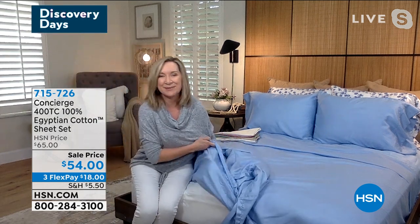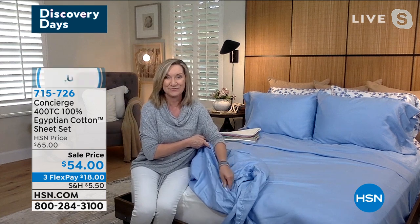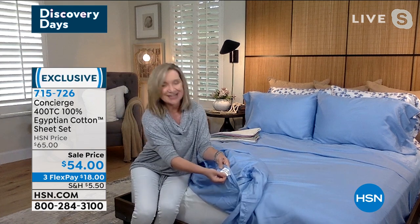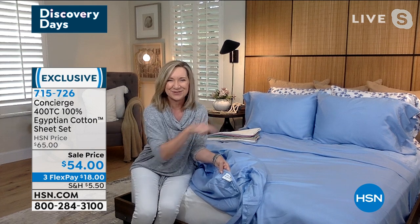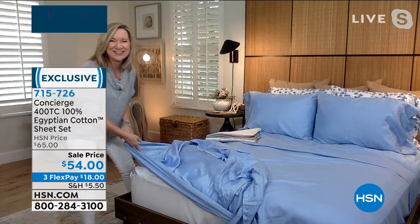And now that I'm making my bed at home all the time for these shows, this has a tag on your fitted sheet. It's going to say top or bottom, and it's tagged on the side. So when you're making your bed, I love it. It's foolproof. It's a little lifesaver that's built right in.